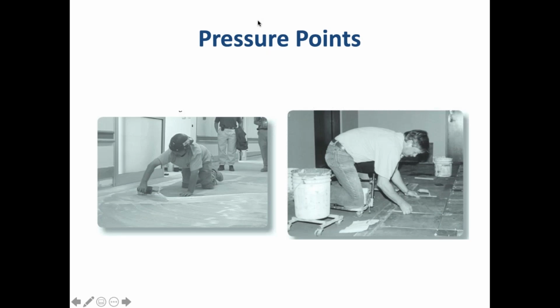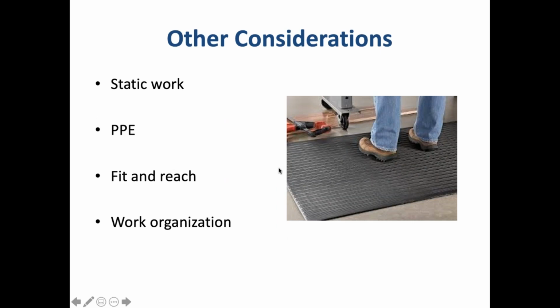Pressure points, here's people working on their knees. Guy on the right is using a cart to scoot around. So as he has to move, he doesn't have to get up, and he's got padding on the cart as well. I think the guy on the left might be wearing knee pads. I can't tell for sure.